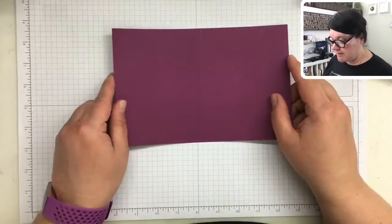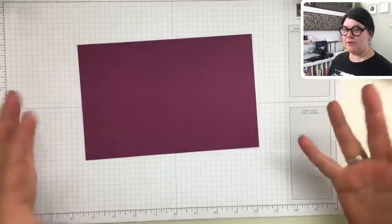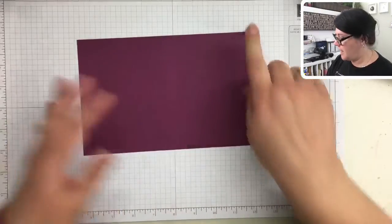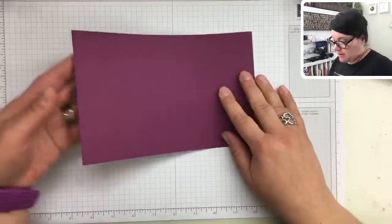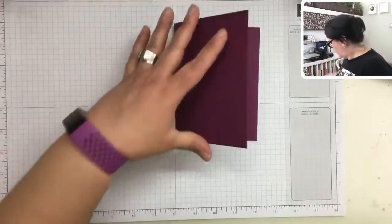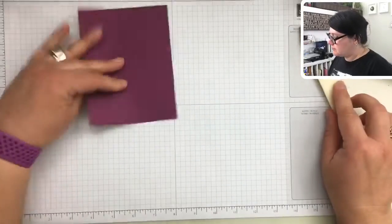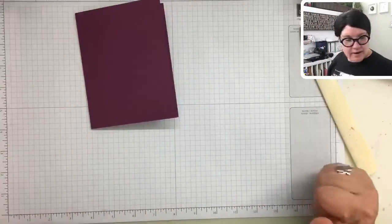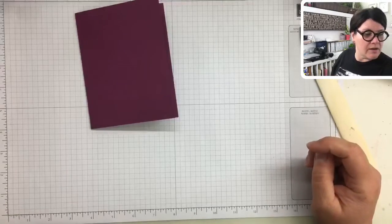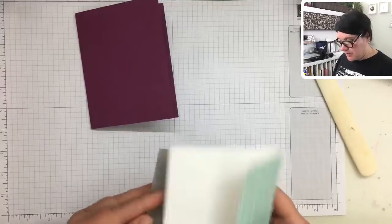So our card base I'm choosing is Rich Razzleberry, and that is the typical card base measurement of 5.5 by 8.5 and scored at 4.25. And if you just fold that over, it's like our normal everyday run-of-the-mill card. Okay, so it's like our little book. Then we're going to have another piece of cardstock, which I'm going to use in Gray Granite to mix up the colors.